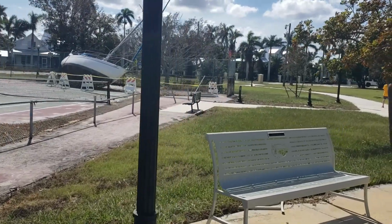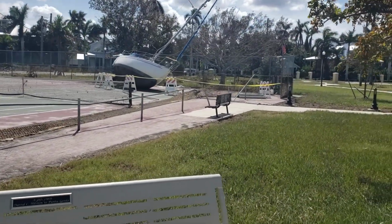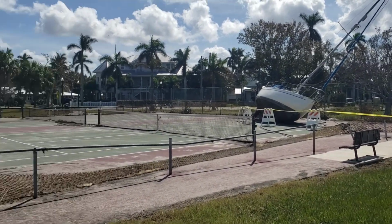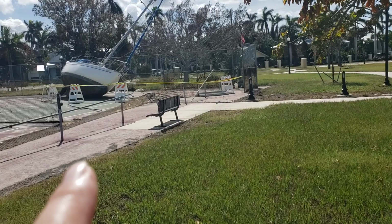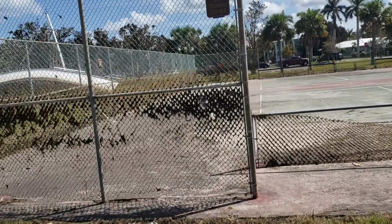How does that even happen? Oh my gosh, I hope you all can see this really well because it's in the middle of the tennis court. It had to get around this fence and past this low fence to get there. And you can see how high the water was.